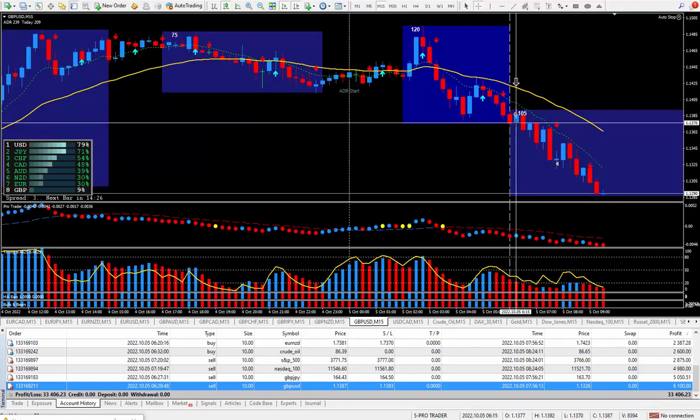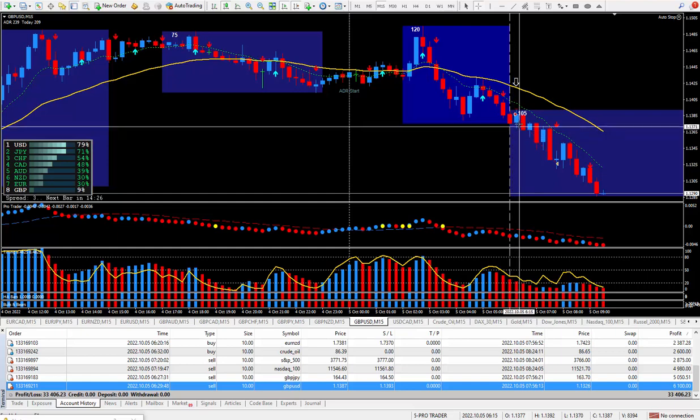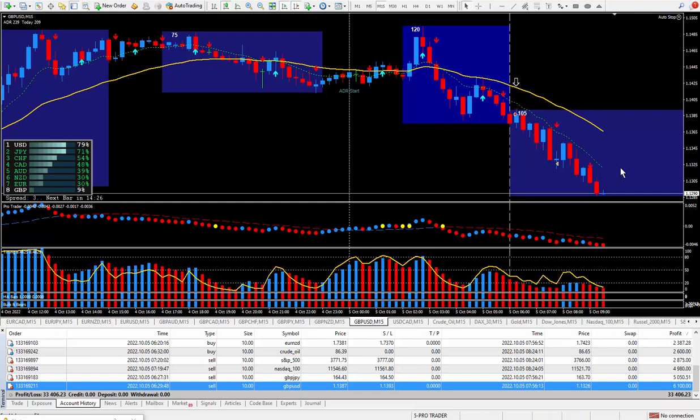But let's see, the money pays $10 for each pip. Should be 61. So let's go and see if it shows 61. There it is there. 61 pips times $10 times 10 lots paid out $6,100. So another great day of trading.